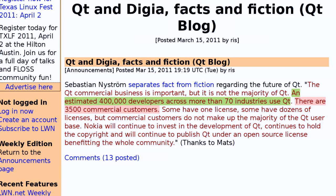Let's talk about something that has been kind of interesting to follow, and that's the whole Qt and Digia story. You remember last week we covered that Nokia had sold off their interest in Qt to Digia, and boy, did Nokia get some blowback over that. So they addressed it in a blog post, and the LinuxWeekly.net guys did a really good summary of a very long blog post that actually only had about 5 things worth noting. Really long blog post.